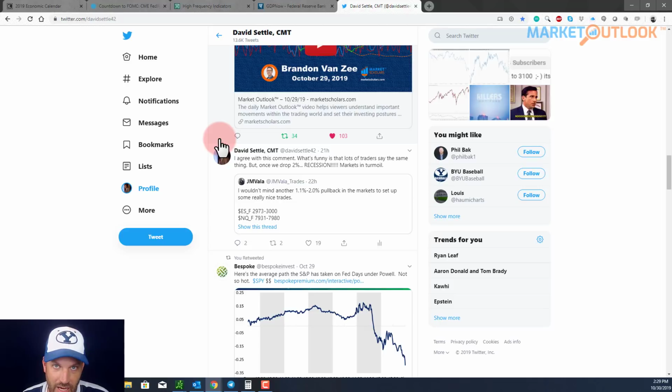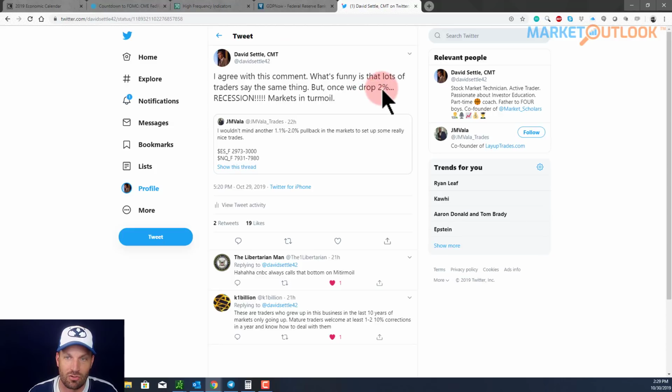Hitchhiker's Guide to the Galaxy fans would understand that reference there. But I totally agree with the idea that we'll get a little pullback. But the problem is, generally when we get the 2% drop, then everyone's like, well, now we're in recession, right? They don't actually take advantage of that 2% drop.